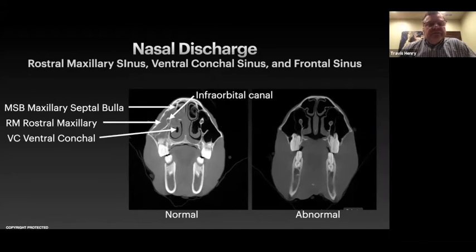So when we're looking at these cases and what sinuses are involved in this transverse section, we can see that we have rostromaxillary sinus here, ventral conchal here, and the septal bulla is being pushed actually a little bit dorsally here. So this is all filling within the rostromaxillary sinus and spilling over into the ventral conchal, compared to our normal patient here where this is all nice and air-filled.